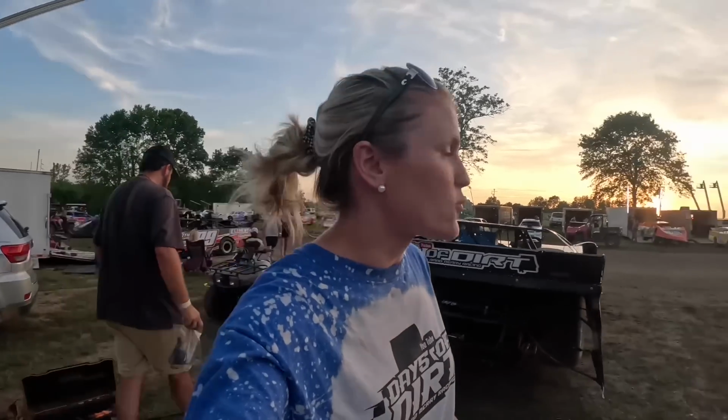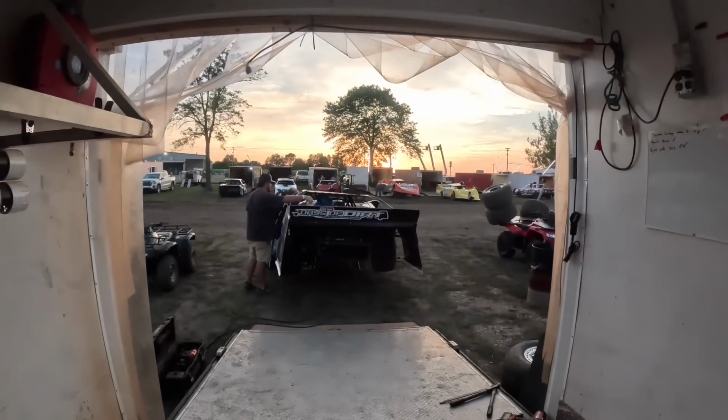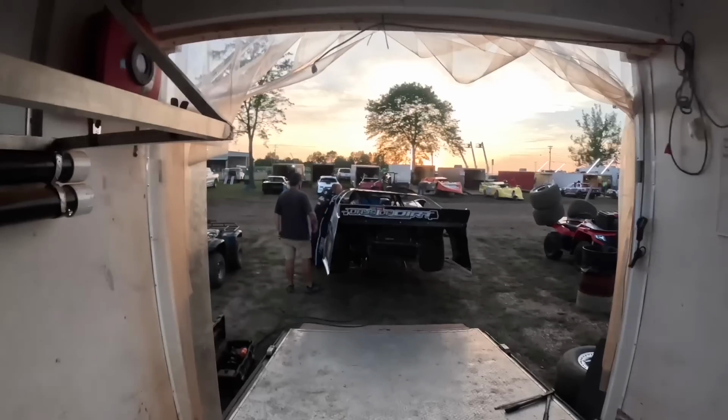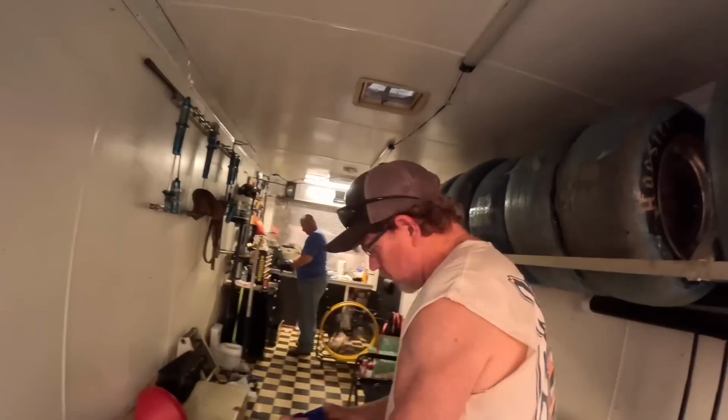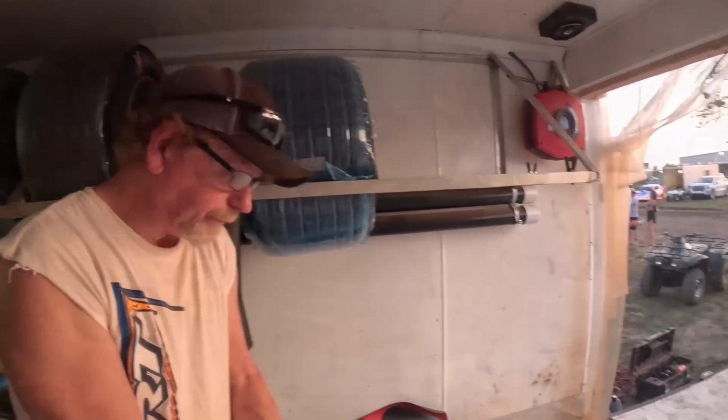Bigger motor, but unfortunately didn't get pistons in time, so we're working with what we got. Driver said the car felt good. Car looked awesome. Look at it. That looked the best it's looked all year. Don't you agree, Chris? So I think we've fixed our issue. Now we just got to get faster with the motor. Yeah, it looked good.